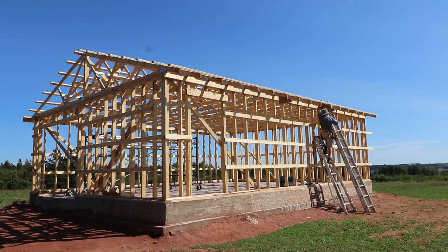Now that the strapping is complete, it's time to put the fascia on. Now, to help me out as I'm working alone, I've attached a couple of temporary brackets to the trusses. This will help hold the fascia in place while I attach it.